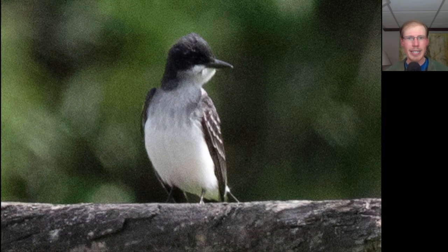Here we have an eastern kingbird, which is a kind of flycatcher. Notice that it's mostly dark on top and light beneath with a black bill.